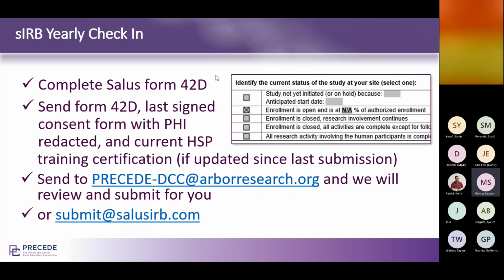So for those sites that use the SIRB, for the yearly check-in, you should have received notification from SALIS this week. Some of you have already submitted, so you don't have to worry about doing it again. You can disregard the notification SALIS sent you.